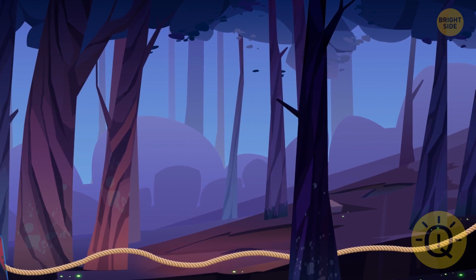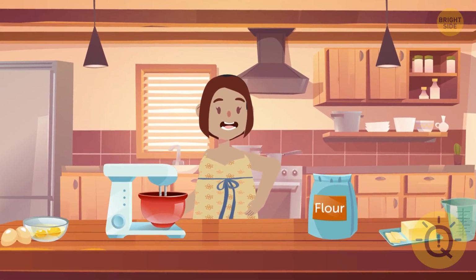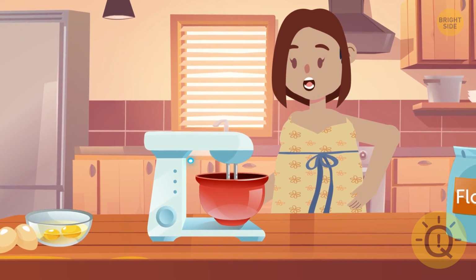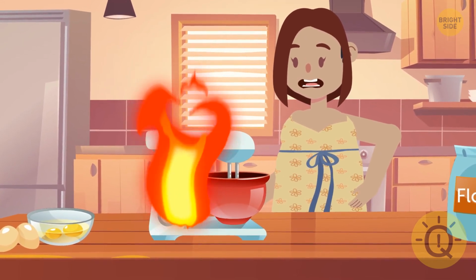That's one long rope. Nora's family was out for the day, and she was going to surprise them all with a triple chocolate raspberry cake. Right after plugging in her mixer, she heard a small pop, a fizz, then the electricity shorted out, and her precious mixer broke out in flames.